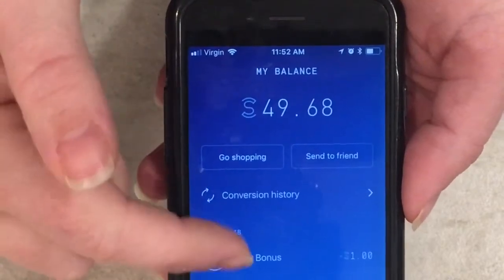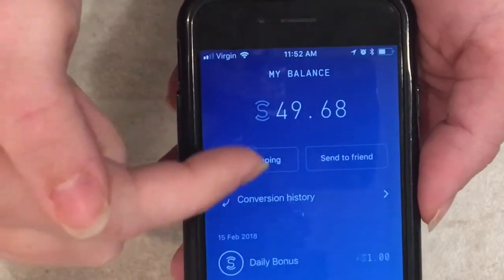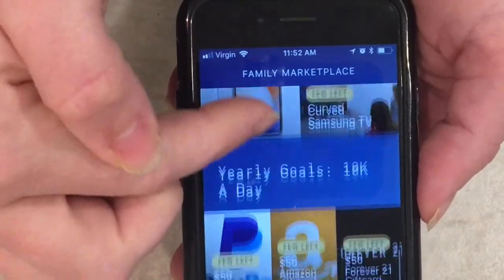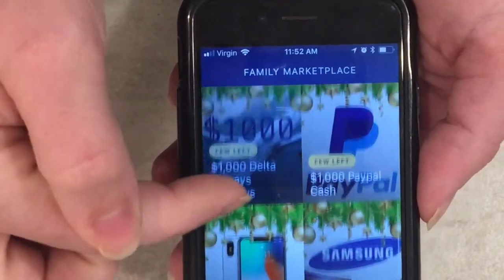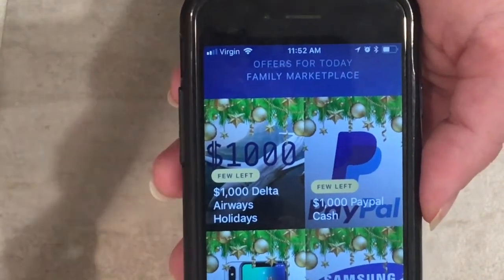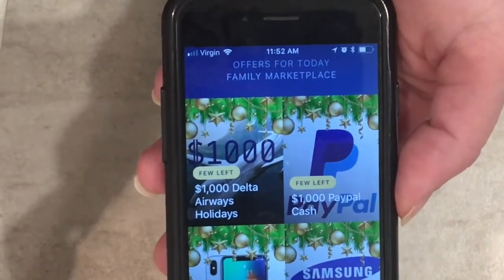So with your daily bonuses and everything like that, I'm at $49.68 right now, and you can cash out for prizes. They have different stuff for sale. Here's a yearly goal of stuff that you guys can shoot for. You can also combine these. So my husband, my kids, and me, we could use all of ours to get a new TV for free. I mean, who doesn't like that?